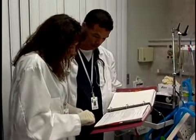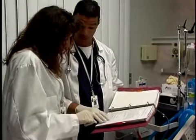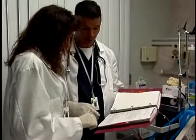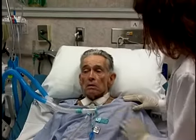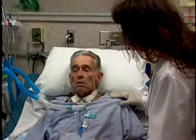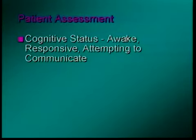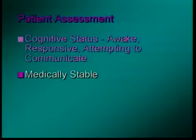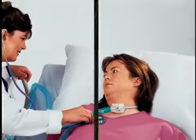It is essential that education regarding the valve and its use be provided to all team members working with the patient. Optimally, the patient should be awake, responsive, and attempting to communicate. However, the valve can be beneficial with selected patients functioning at a Rancho Level 3. The valve should not be used while the patient is sleeping. The patient should be medically stable in regard to medications, mechanical ventilation, and adjunctive treatment. Many patients in the ICU are appropriate for the valve.